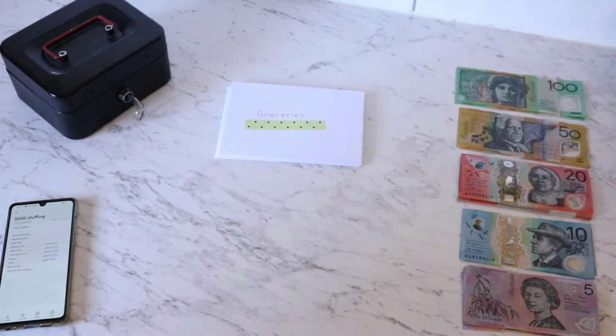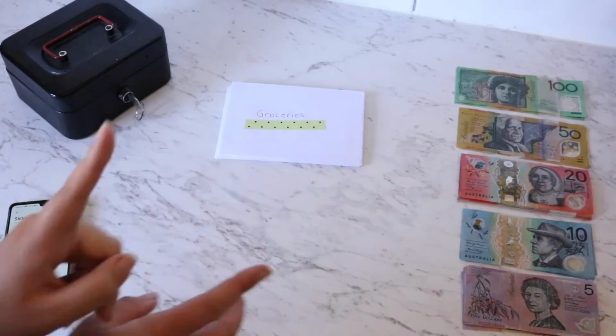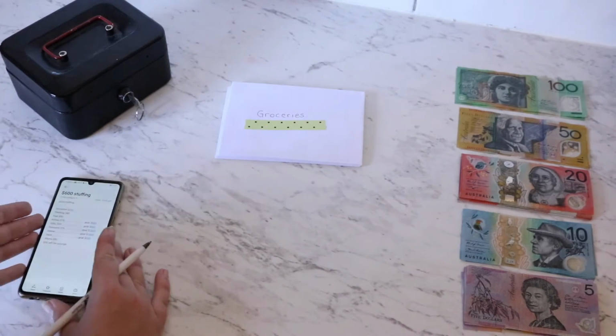As you can tell by the title down below, this is going to be a cash stuffing video. So, second time of doing cash stuffing. I need a pen. So this is my second time doing a cash stuffing, and four weeks' worth because I get paid bi-weekly.